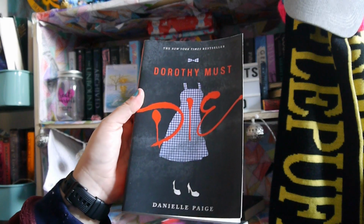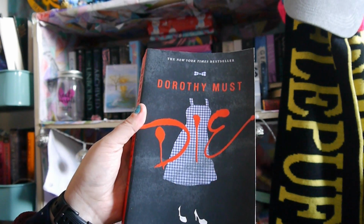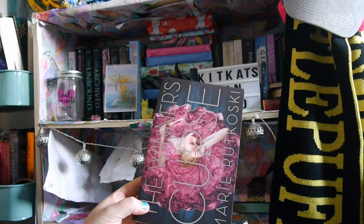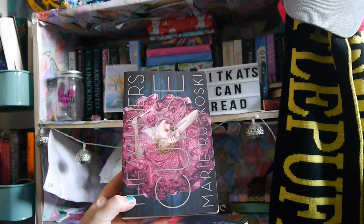I've got Dorothy Must Die by Danielle Paige, another book that I've owned for a few years. So intrigued by this twist on The Wizard of Oz. Hopefully I can read it soon. I've got The Winner's Curse by Marie Rutkoski. Haven't really heard a lot of people talk about this book lately, but I'm so super intrigued about this.